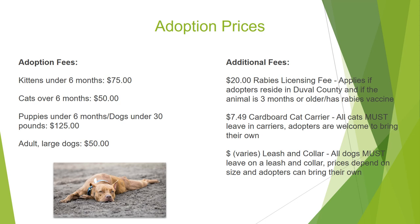If anyone asks about adoption prices, they are as follows. Kittens under 6 months are $75, cats over 6 months are $50, puppies under 6 months and dogs under 30 pounds are $125, and adult large dogs are $50. There are some additional fees. A $20 rabies licensing fee applies if adopters reside in Duval County and if the animal is 3 months or older and has a rabies vaccine.